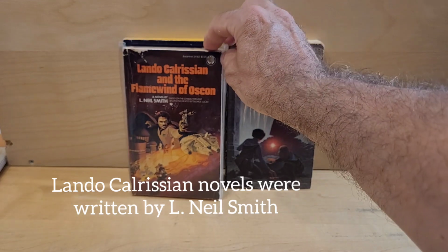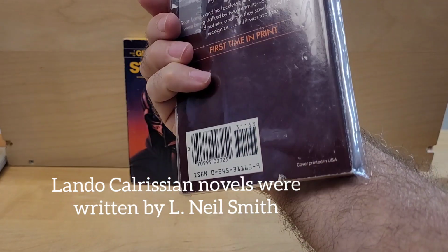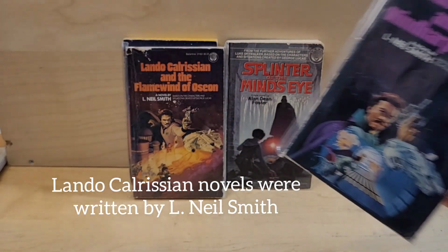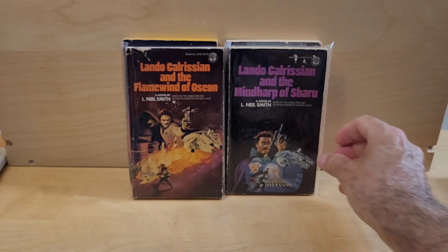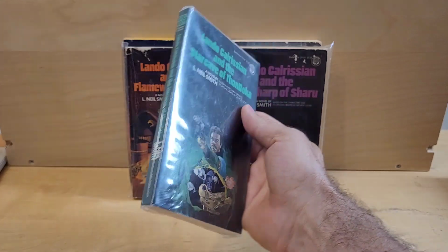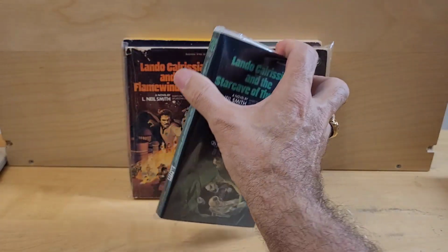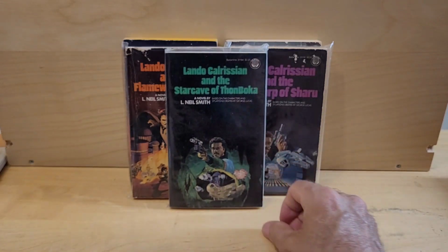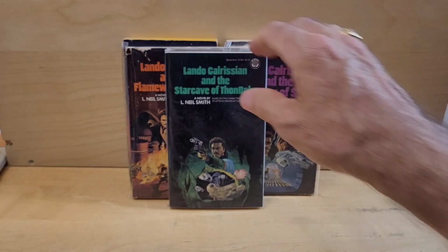So these are the three Lando Calrissian novels. This is a rough one. This is Lando Calrissian and the Flame Wind of Oseon. And the cover artist, I think, is Dean Ellis. And this is Lando Calrissian and the Mind Harp of Sharu. And this is a near mint, very fine copy of Lando Calrissian and the Star Cave of Thonboka. You just don't see these anymore.